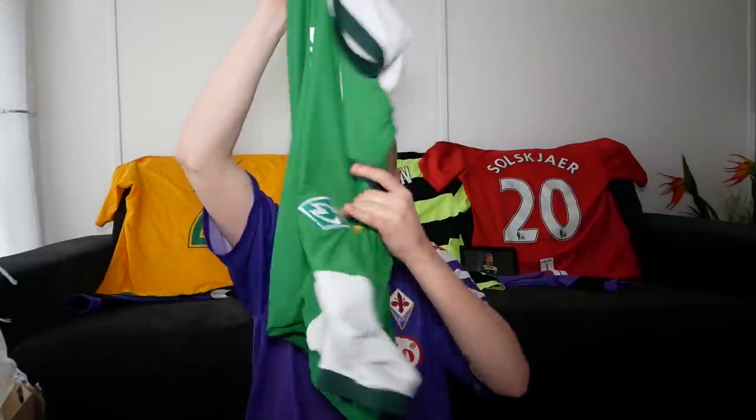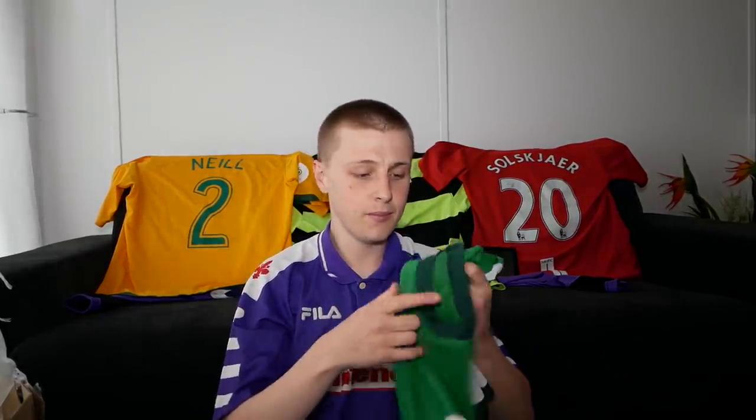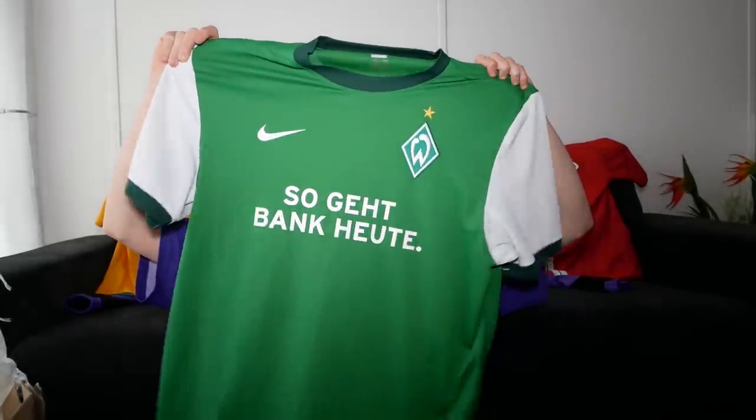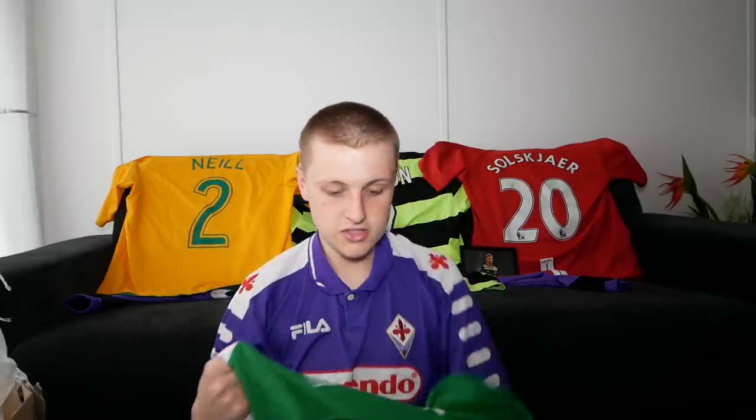It's a Werder Bremen shirt, is it? Yeah. It's a very big German theme here, isn't there? I think every shirt has been based in Germany. That's lovely. Double XL Werder Bremen shirt. Werder Bremen just have nice shirts, don't they? Let's be honest, when you're green, you can't really go wrong.